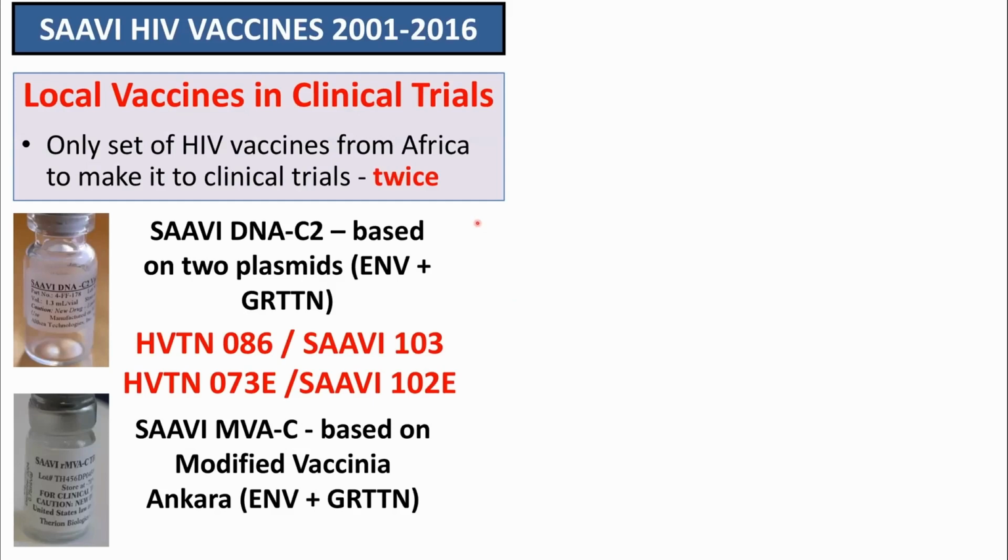To give you a little bit of background on HIV, we were part of the South African AIDS Vaccine Initiative HIV Vaccine Development Program from 2001 to 2009. These put locally developed vaccines, locally designed and developed vaccines into clinical trials. They're the only set of HIV vaccines from Africa to make it into clinical trials, not once, but twice. These were vaccines based on 2 plasmids and modified vaccinia ankara, all of them expressing an envelope glycoprotein and a gag-related polyprotein. These went into these sets of clinical trials with the HVTN and SATVI that was published in 2016.